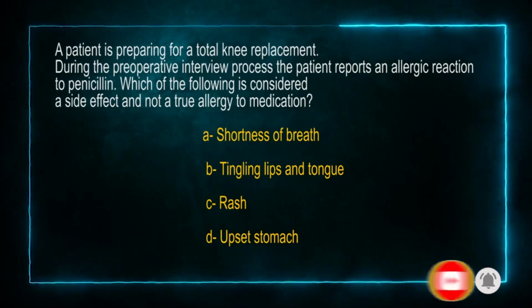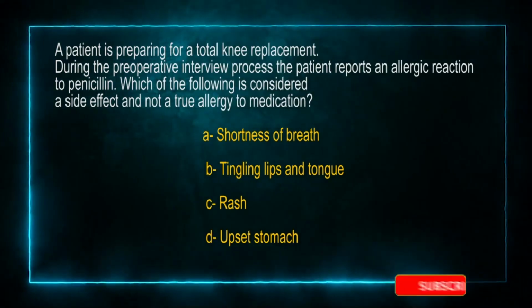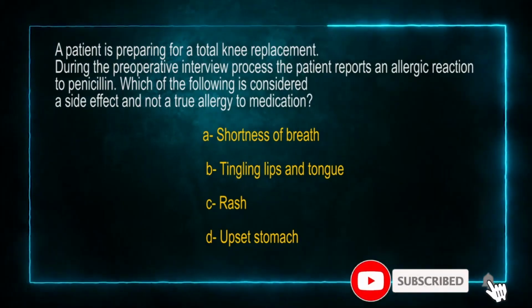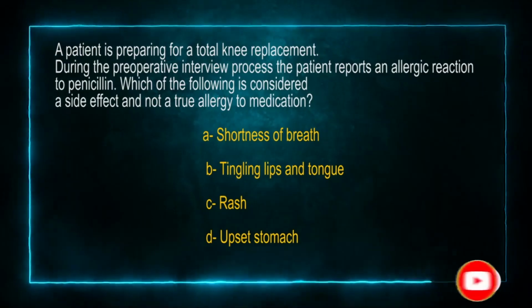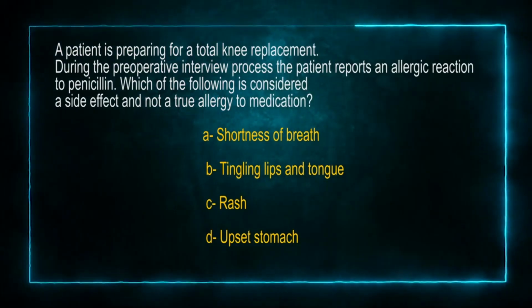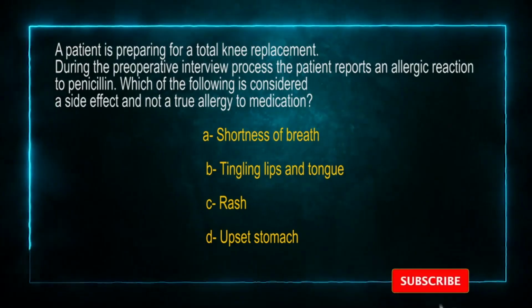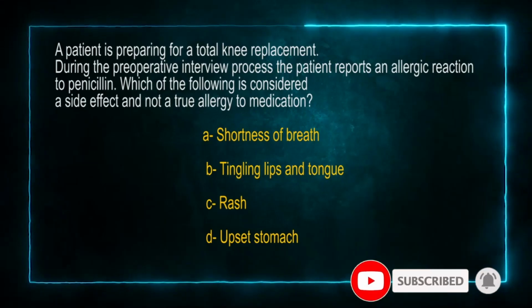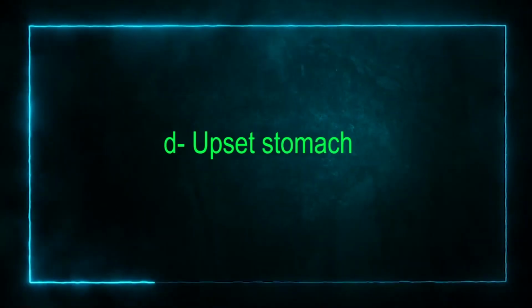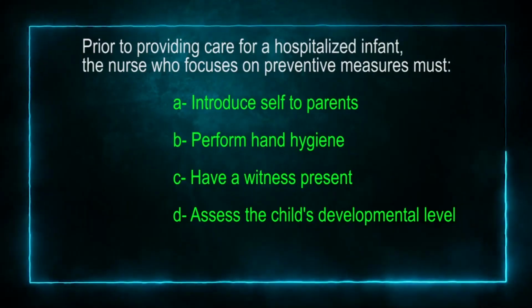A patient is preparing for a total knee replacement. During the preoperative interview process, the patient reports an allergic reaction to penicillin. Which of the following is considered a side effect and not a true allergy to medication? And the options are A. Shortness of breath. B. Tingling lips and tongue. C. Rash. D. Upset stomach. And the correct answer is option D. Upset stomach. Here is our next question.